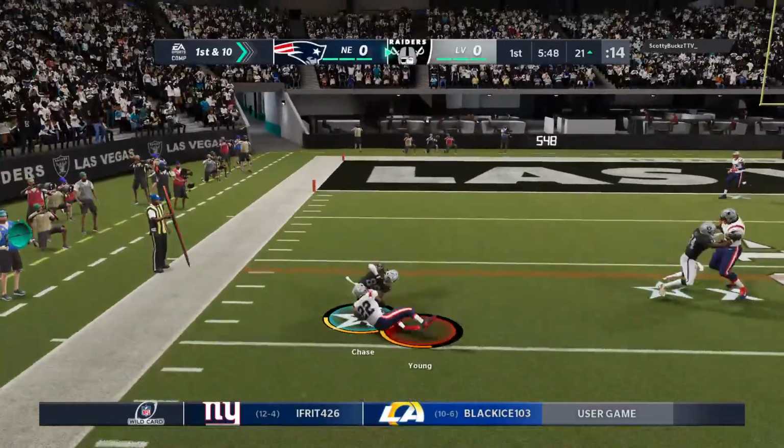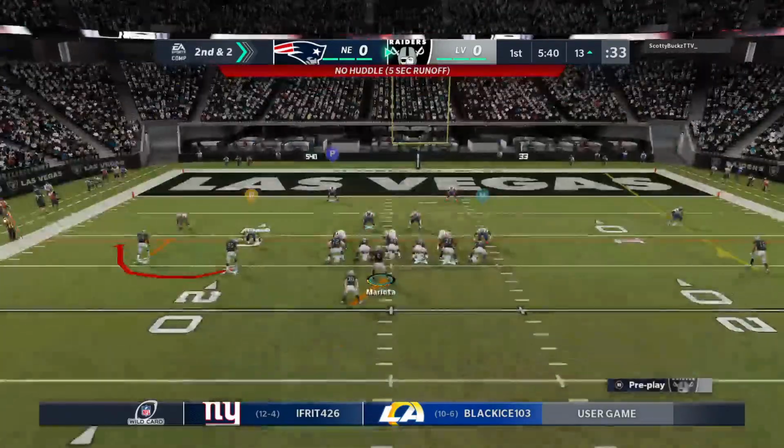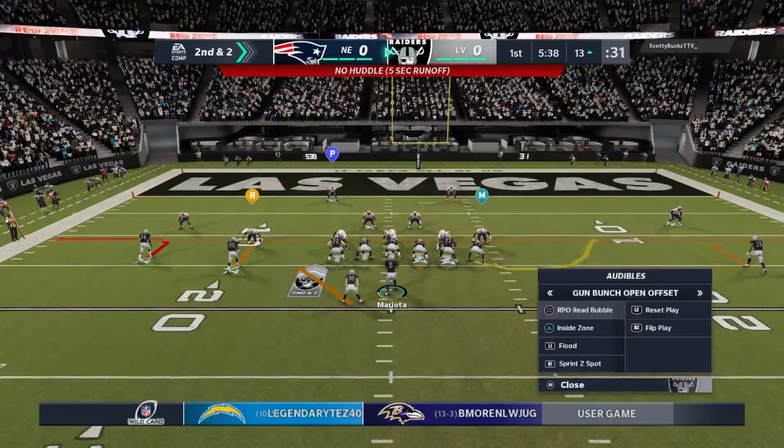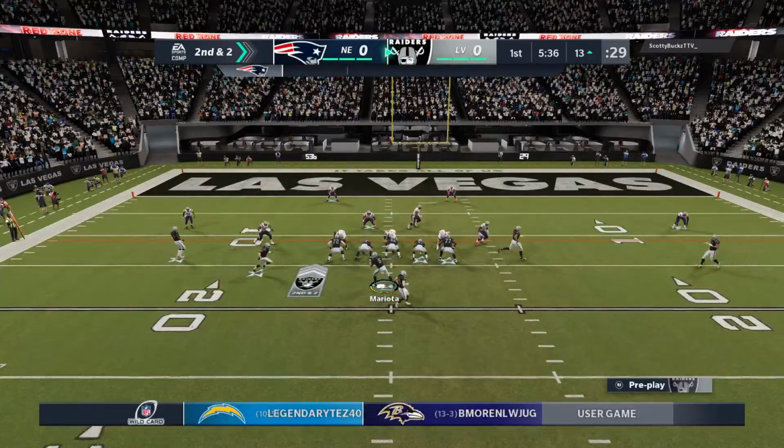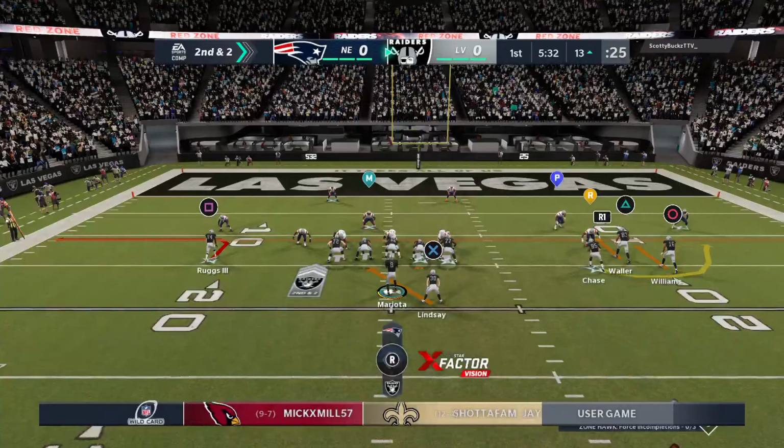Quick throw out wide from Mariota. This will be stopped about 2 yards shy of the marker. 8-yard gain, 2nd and 2. 8 yards on the pickup. Brings up 2nd and 2 at the 13-yard line.